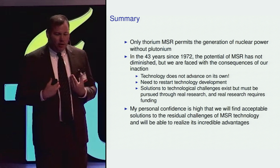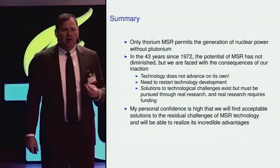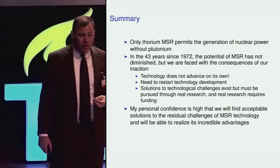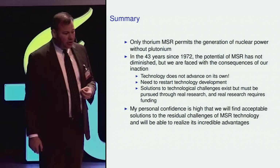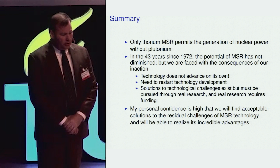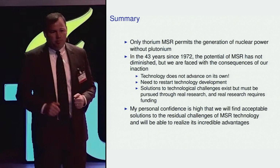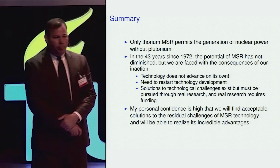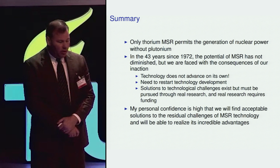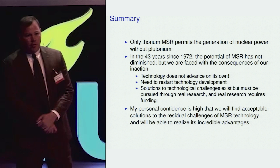And one of the messages I wanted to convey to people was technology doesn't develop on its own. It develops when we push it. And the converse is true. When we don't push technology, it doesn't go anywhere. We're facing 40 years of inaction, and we need to restart technology development and work on solutions to these technology challenges. My personal confidence is very high that we will find acceptable solutions to these issues. We will be able to address them and ultimately implement the thorium MSR and realize its incredible advantages. Thank you very much, and I greatly appreciate your attention.